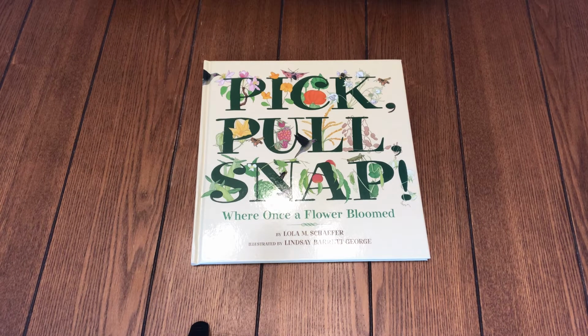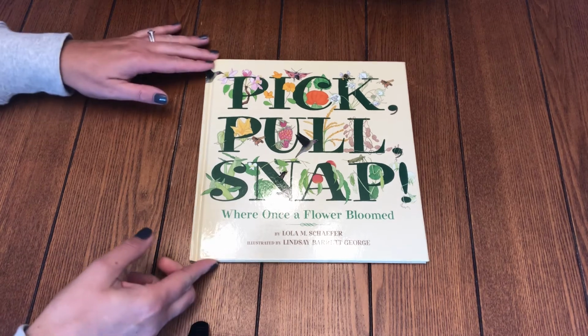What kinds of fruits and vegetables do you enjoy eating? Where do you normally get the fruits and vegetables that you eat? Maybe from the grocery store, or maybe you have your own garden at home. Have you ever grown your own fruits and vegetables? Let's read this story today and find out which fruits and vegetables they are going to grow.